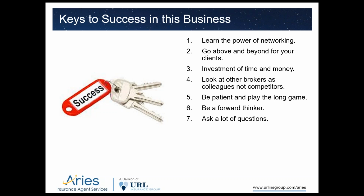Go above and beyond for your clients is number two. When you're getting into the final expense marketplace, as I mentioned before, you do want to order leads, but you want to go above and beyond and set yourself apart. It's amazing in today's society. There are so many people out there looking to make that quick buck that they'll make that sale with that client and they never follow up with them again. So go above and beyond, make yourself stand out, get those referrals.